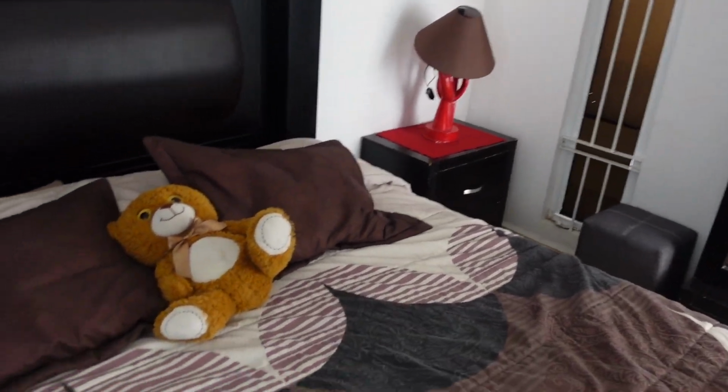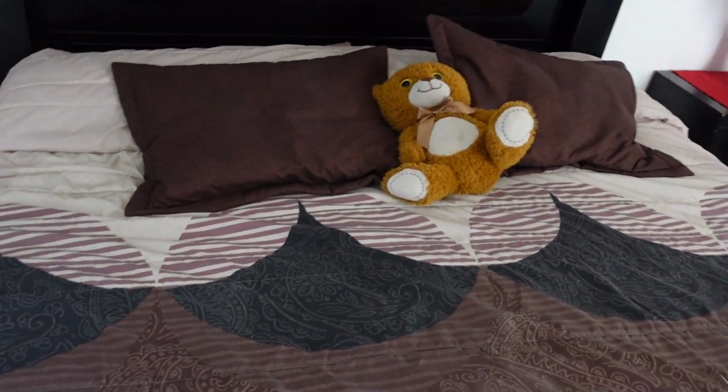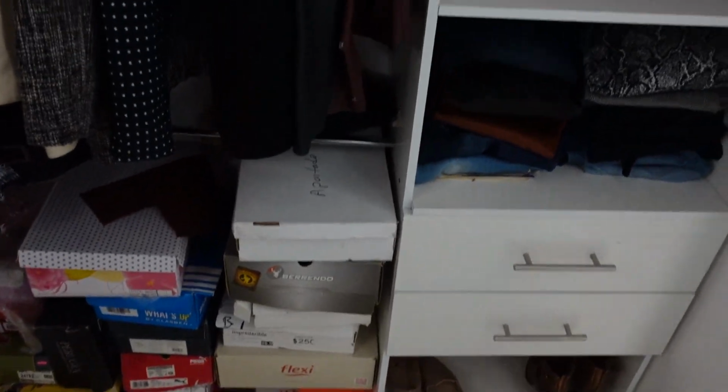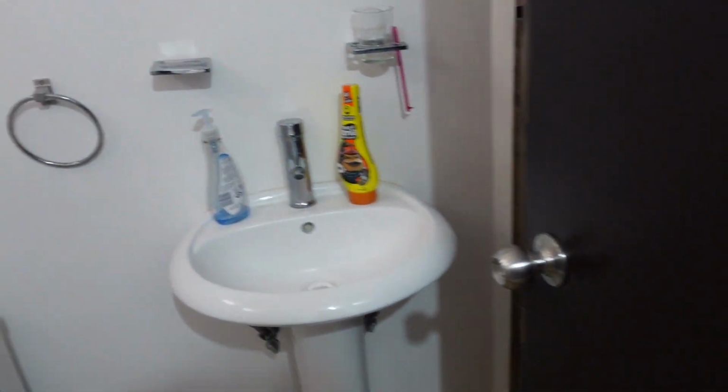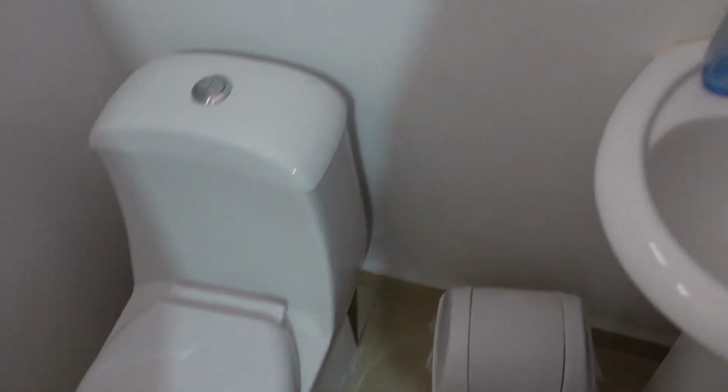And now we're in the master bedroom. Pretty good size. He's got a king bed in here, and there's plenty of room really on either side. And here's the closet area that might fit Paulette's clothes. And then here is the master bath, toilet, sink, and a decent sized shower.